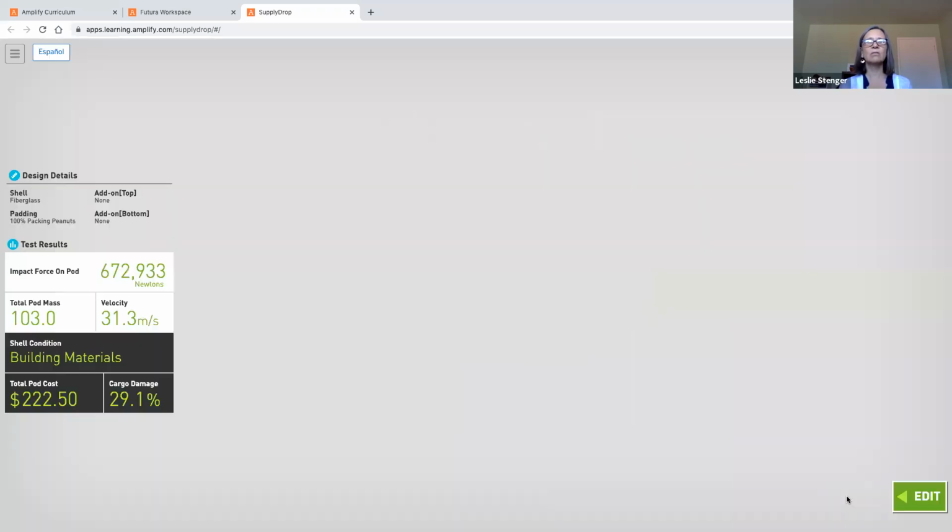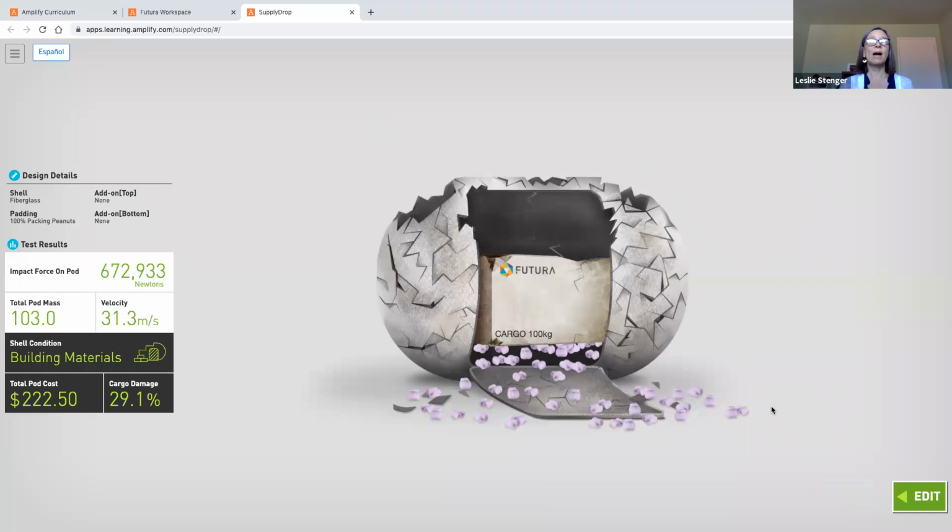Here we go. And wow, that doesn't look like it turned out so well. I wanted to maximize my shell condition. And when it starts, it's a waterproof container that people can actually use for shelter. But it looks like mine didn't do so well. And my cargo damaged almost a third.